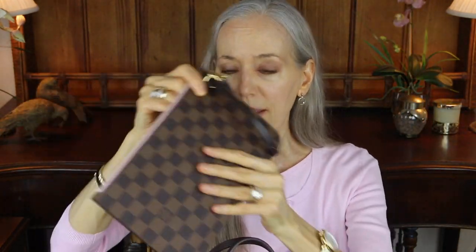The one thing that I did not put in my bag that comes with it is this pouch. I don't carry it with this bag. I like having a lot of smaller pouches. I just think this is a great value though to get this with your tote. So if you want to use it, it's there.